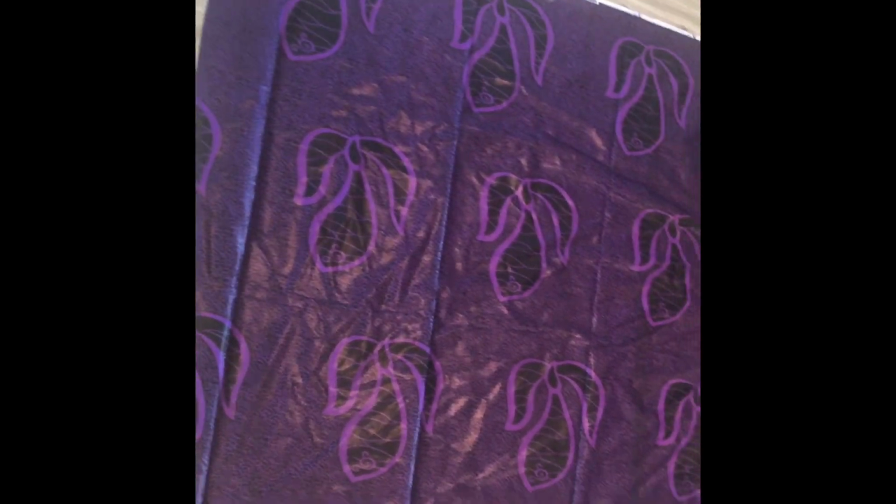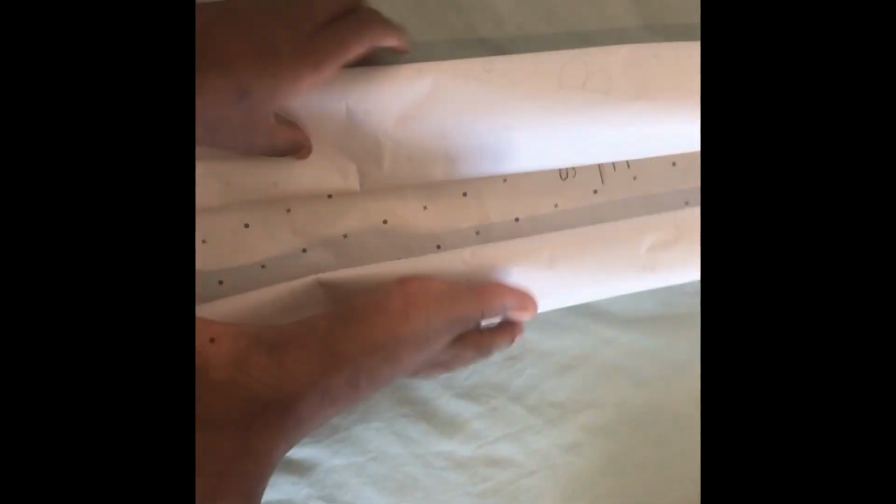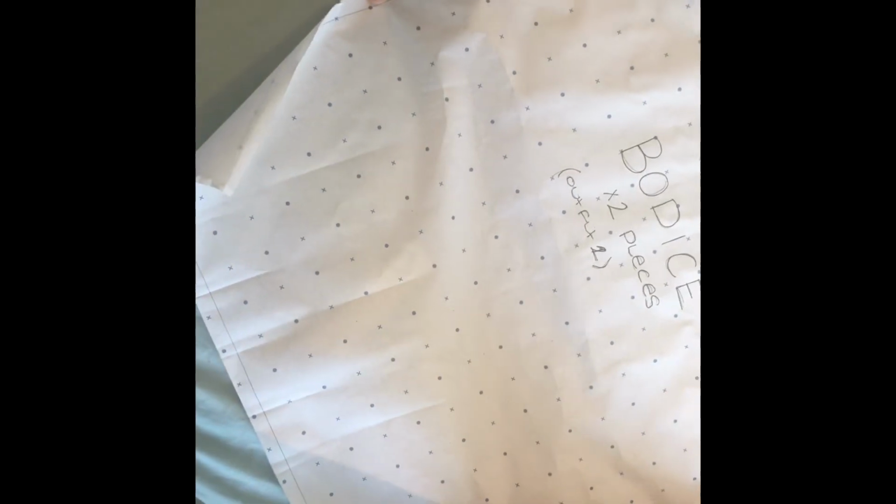But right now, as you can see, I've laid out my material, and I'm gonna cut out the second one, which is just a square I did. Oh my gosh, if it's gonna hold open, let me just hold this with my foot. So it's a square that's literally 50 centimeters by 50 centimeters. And I'm just gonna cut out two pieces with the material here.